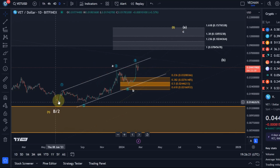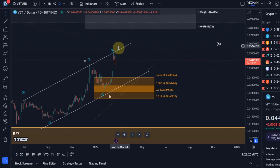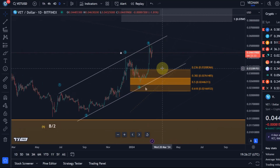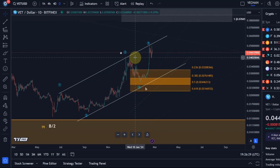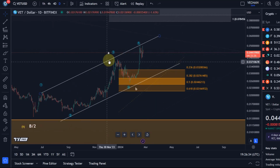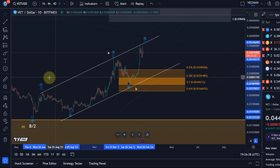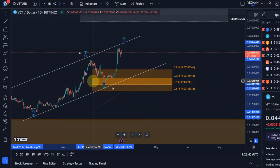So I can see here potential for 5 waves up. Okay, after 5 waves, we could expect a deeper pullback. Let's talk about the two scenarios, because we either have 5 waves up here in blue. Well, maybe we get one more high in this 5th wave.